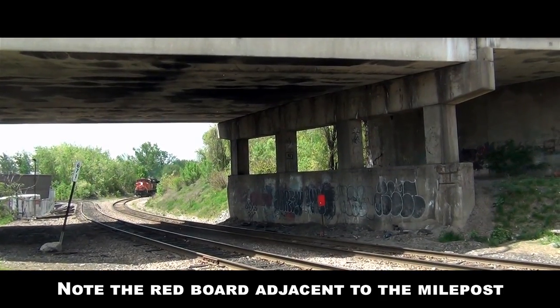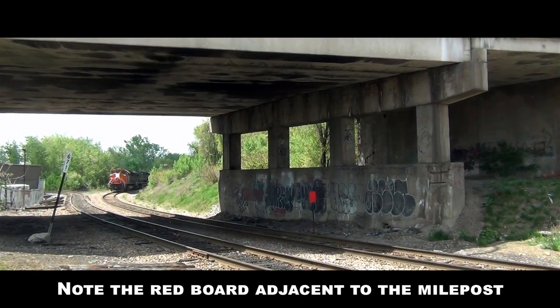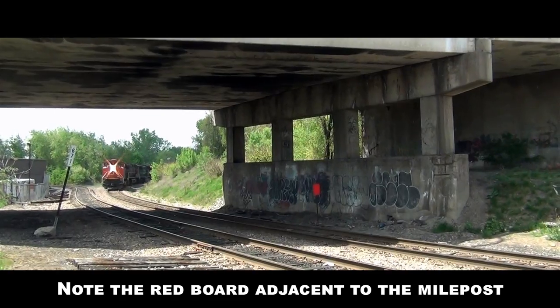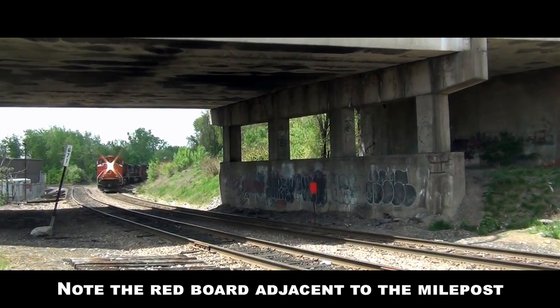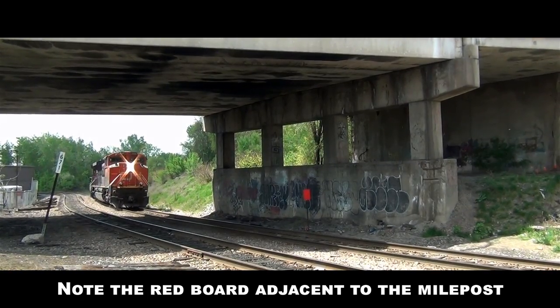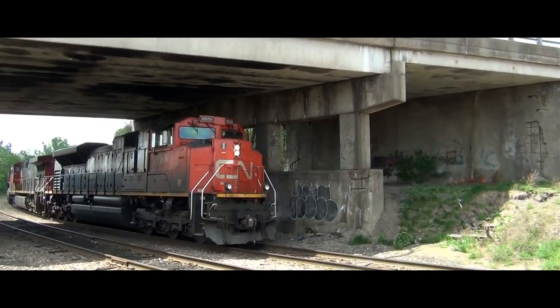which gives them the exact milepost limits of the restricted area and the name of the employee in charge of the work area. A crew member must then contact the employee in charge by radio once they're getting close and receive instructions for movement through the work area or to stop and remain stopped until the employee in charge allows the train to pass through the limits.